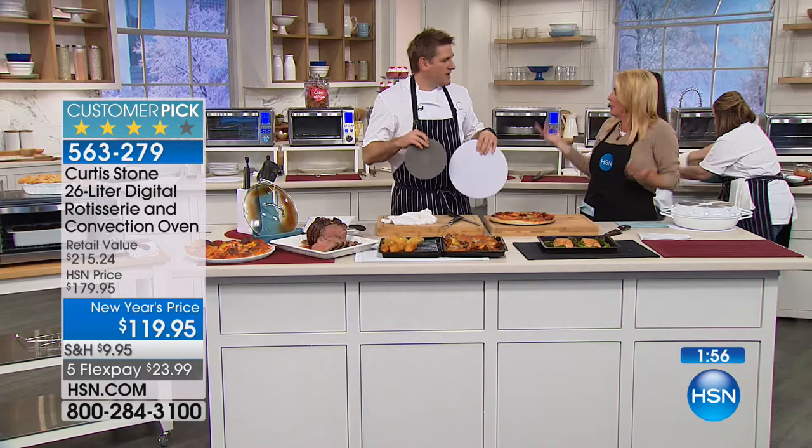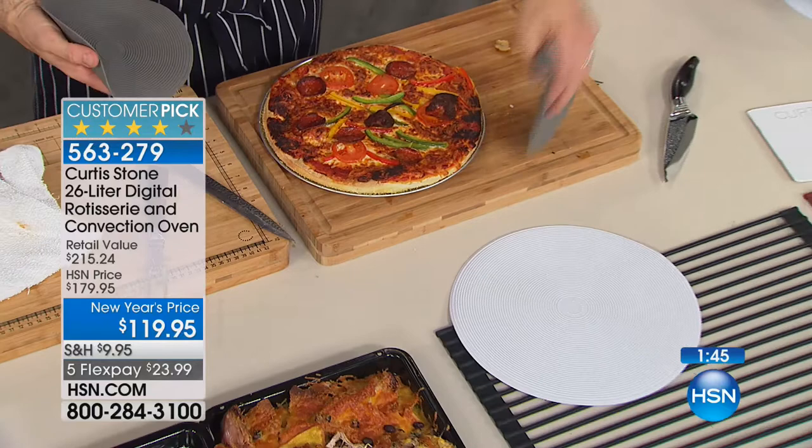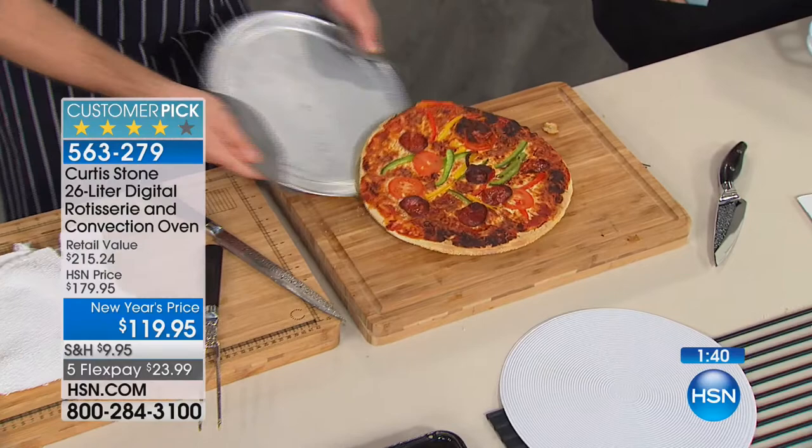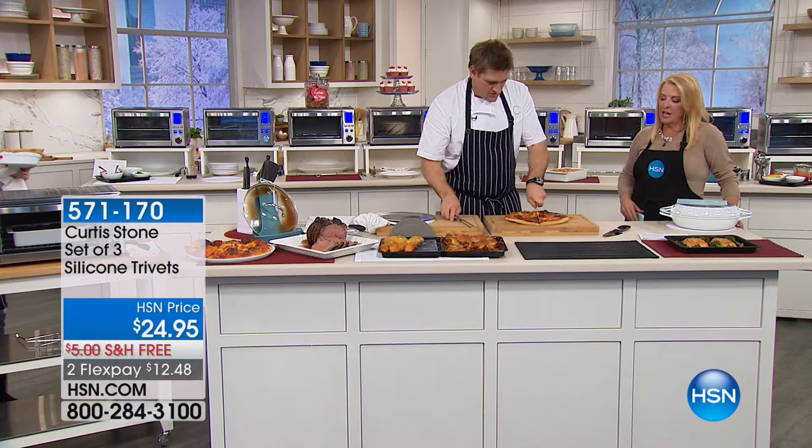And I want to show you this one more time, because I've been using them all night long. This is the 12-inch, and these are the two 8-inches. They're all trivets, so you can throw hot things on them. But the thing I love the most about them is they're perfect to pick things up. If I want to slide that pizza off, red hot, straight out of the oven, you don't want to just drop it down onto a cutting board. You want to sit it on a trivet. So useful. And he literally made this from scratch, right at the beginning of the show.